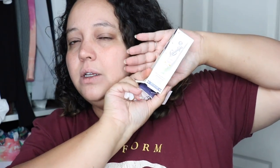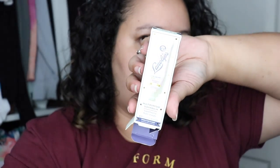Can you see that? Let me turn down my dang lights. So this is what the packaging looks like. So that's what the package looks like. And it comes in this little ointment container. This stuff can literally go everywhere. You can put it on your skin. You can put it on your lips. Whatever dry areas you have, it literally is like an ointment. And I think this one's unscented. As soon as it makes contact with your skin or your lips, it melts down.